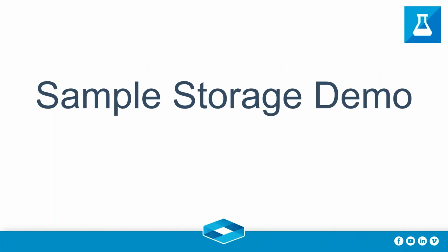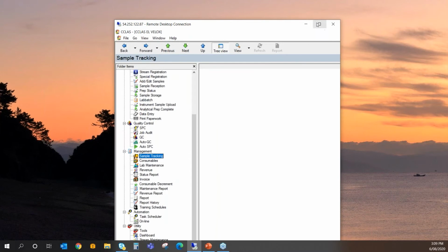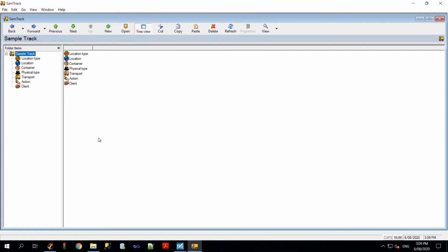So now we'll move to the product demonstration. So we will just swap over now to CCLAS. Okay, so I have the Velox model open here now, and what I'm going to show you is the sample tracking model. So this is the core CCLAS application that we have for sample tracking.